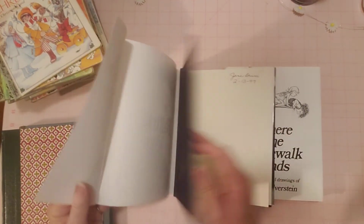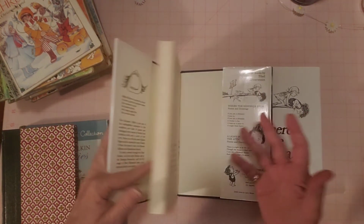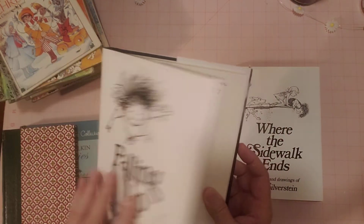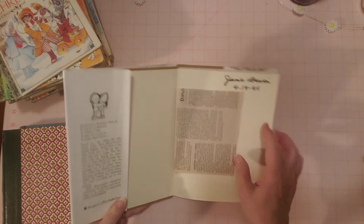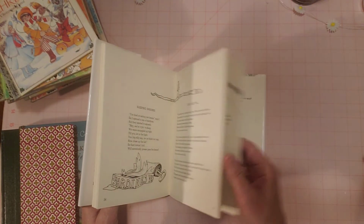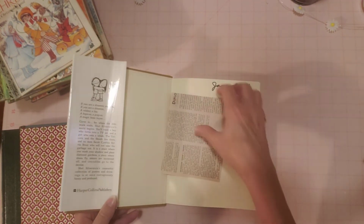It's crazy because it's still even stiff when you try to flip the pages, and there's no writing or tears in here except for the name and date written right there on that one. That's the Falling Up. This one has the dust cover too. It's basically the same thing, except this one doesn't feel stiff. This one does feel like it was looked at a little bit. It has the same name and the date probably that they received it, bought it.